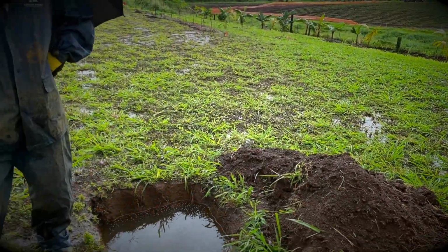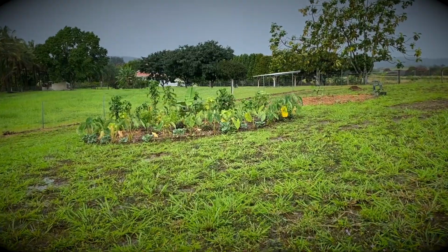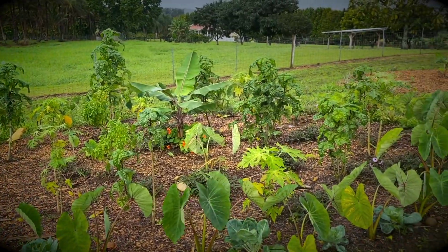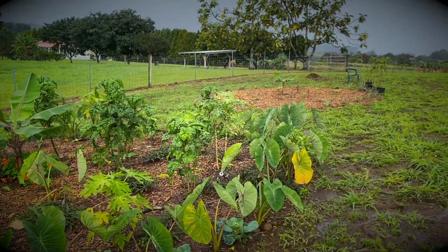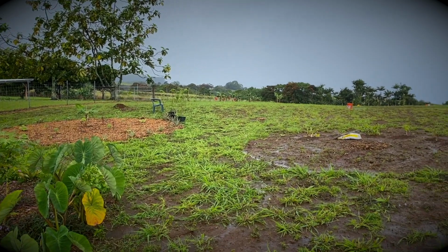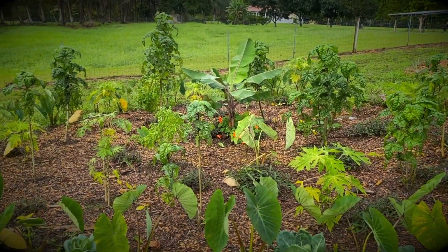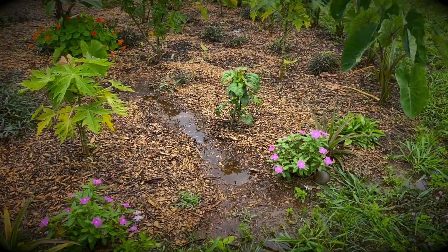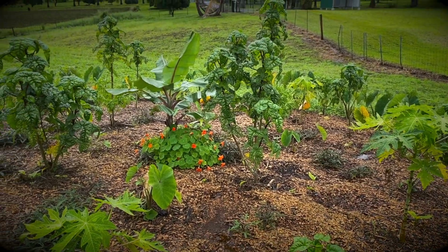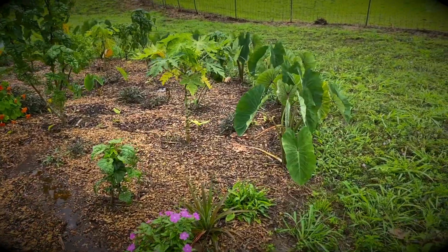So there's puddles everywhere. Our original garden is doing very well. Look at it. I think it's doing very well. And then there's the second one. And the third one, I'm still planting things. But this is encouraging. Looks like rain has an entrance here. I'll have to remulch this right at the entrance.